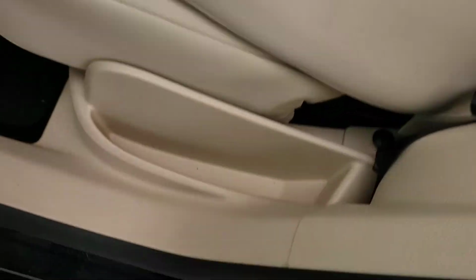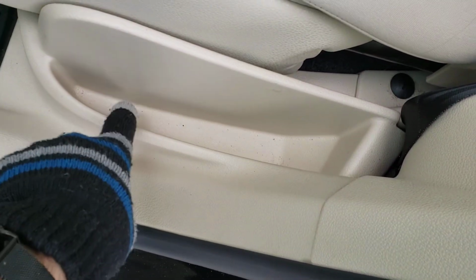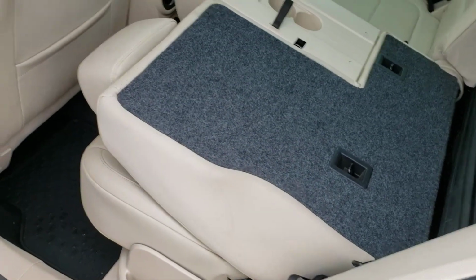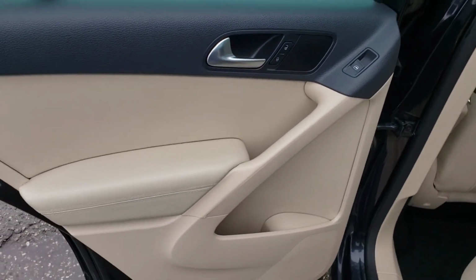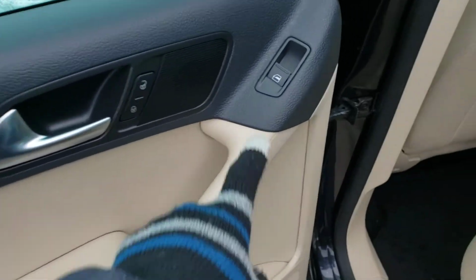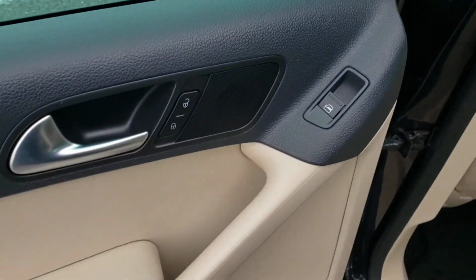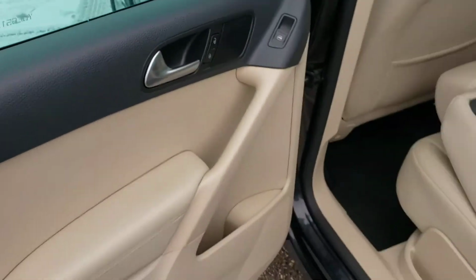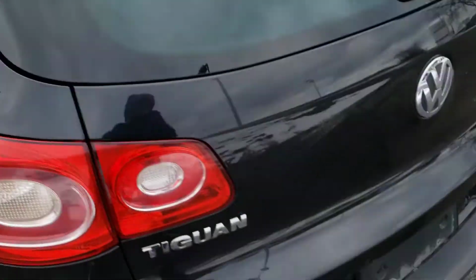You've also got these handy little pockets on either side of the rear passenger seats, and you've got those nice little storage pockets for some magazines or books or something of that nature. If you take a quick glance at the rear door panels here, you'll find the same great design as we found at the front, as well as, of course, the controls for the rear windows. And as an added bonus, you've got the power lock controls. You won't see that in too many vehicles, but it's nice to have that in the rear as well.